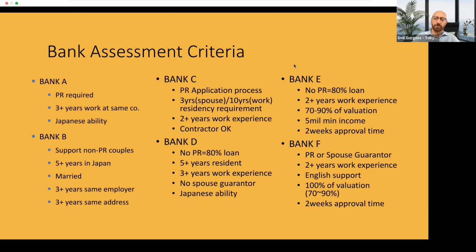This is also why, when you're living in Japan, you hear so many different stories: my friend was able to get a loan without permanent residency and they could get 100% financing, or my friend didn't have PR and they said nope, not at all, or all the different bits and pieces that you hear. You don't really know their exact circumstance or what the requirements were for the bank.